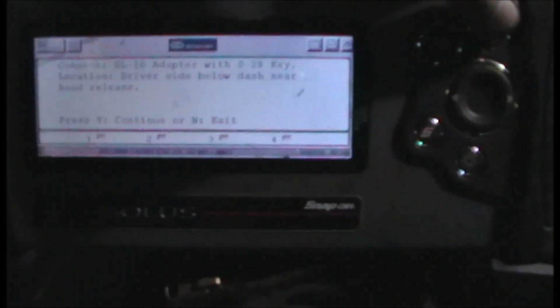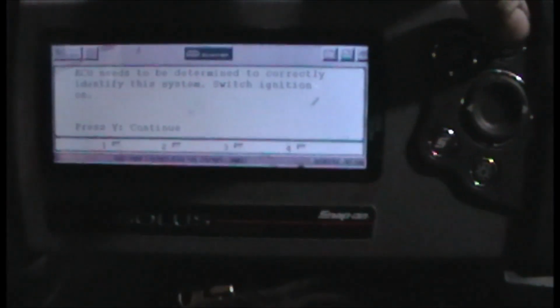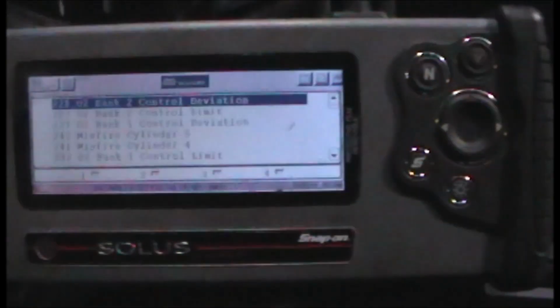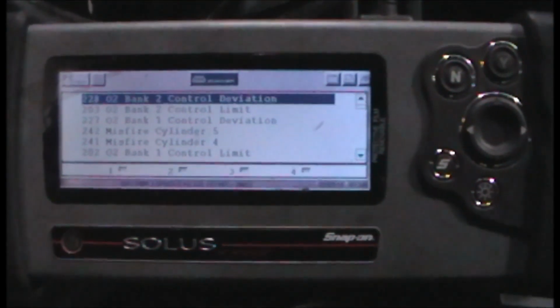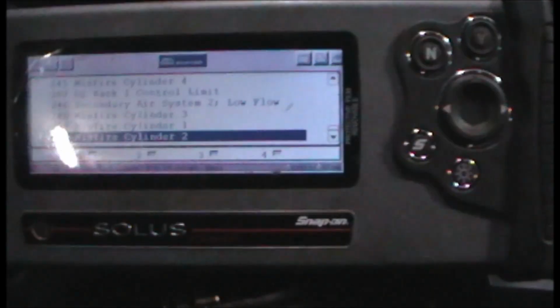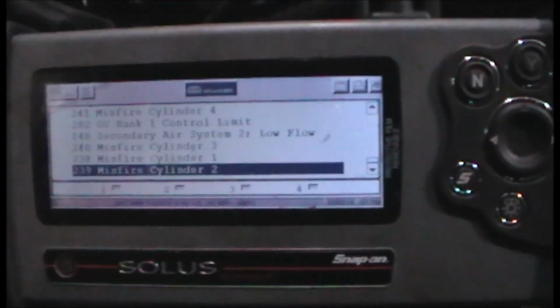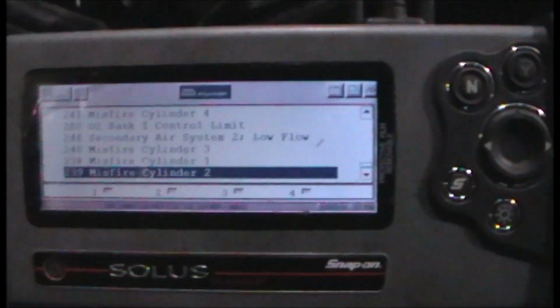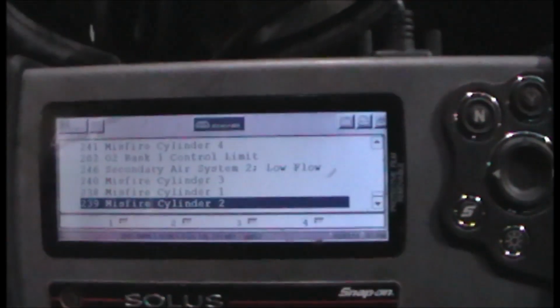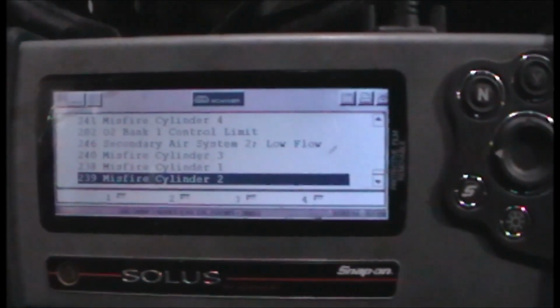Alright, with a different chip, different adapter, it's going to identify the computer. I'm going to go to codes. I have all of those: O2 bank 2 control deviation, control limit, misfires on 5 and 4, bank 1 limit, secondary air system, misfires on 1, 3, and 2, everything but 6. So I'm going to try to line all these codes up and see which ones are the same as the others, if you will, and then we'll see where we're at.